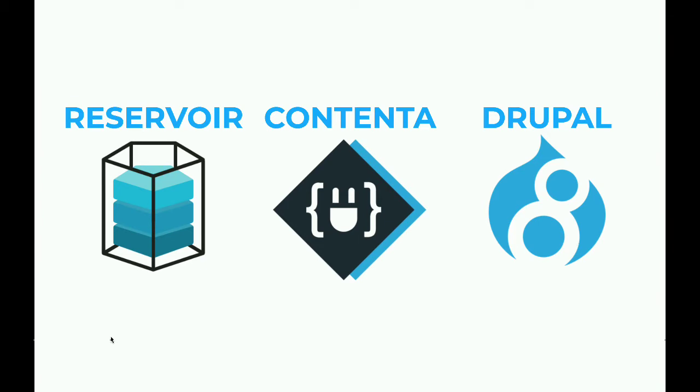Again, I touched on it going through those similarities, but Reservoir is definitely more of the minimalist approach to one of these API-first distributions. Contenta keeps some of the things that you might come to expect with Drupal as far as flexibility and the ability to configure things. It also can work with things like taxonomies and media out of the box, which Reservoir doesn't really do. And I'm sure there's some secret sauce in those distributions, but a lot of the things are contributed modules that you can take advantage of.